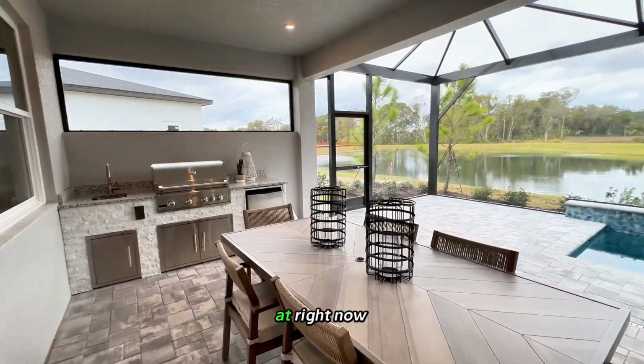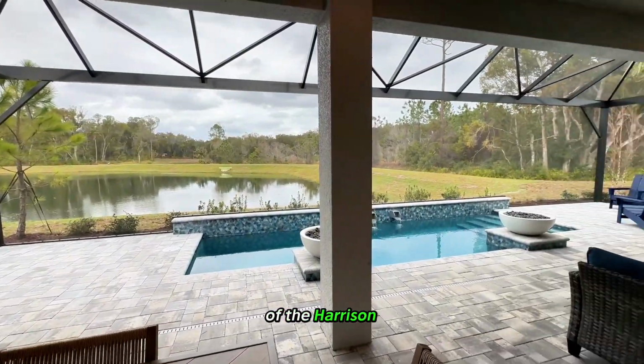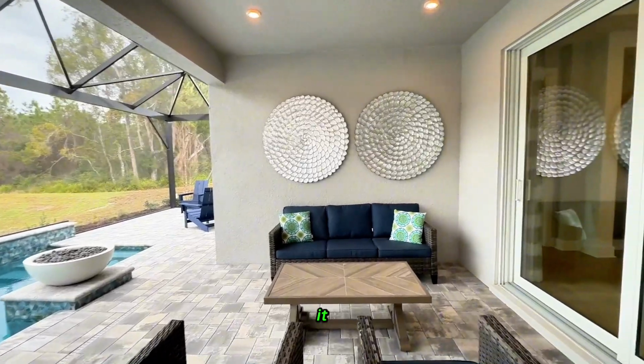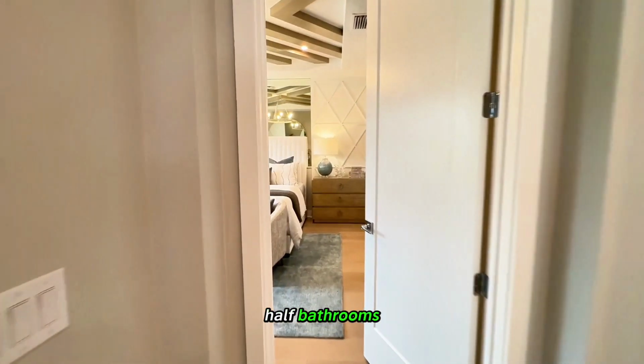The home that you're looking at right now is called the Sarah. That's the name of the model, and that's part of the Harrison collection. And you have some options with this. You can have it anywhere from between 3 to 5 bedrooms, and there are going to be 3.5 bathrooms.